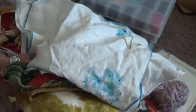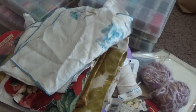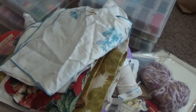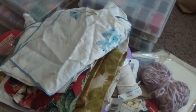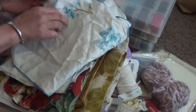This is the little haul I have from that thrift shop, and it's actually in Middleton, Idaho. Let me see. I'll fold it up here so you guys can take a peek without seeing all my information. Alright, so that's where it's at in case you guys are in that area and you want to check it out. The name of the thrift shop is Idaho Youth Ranch, and all the proceeds go to support that. I thought that was really cool, so I was happy to do some purchases there. I didn't find a ton, but I was happy with what I found.